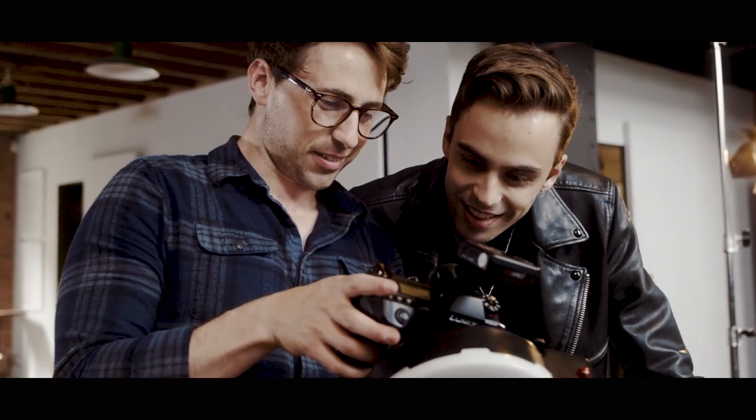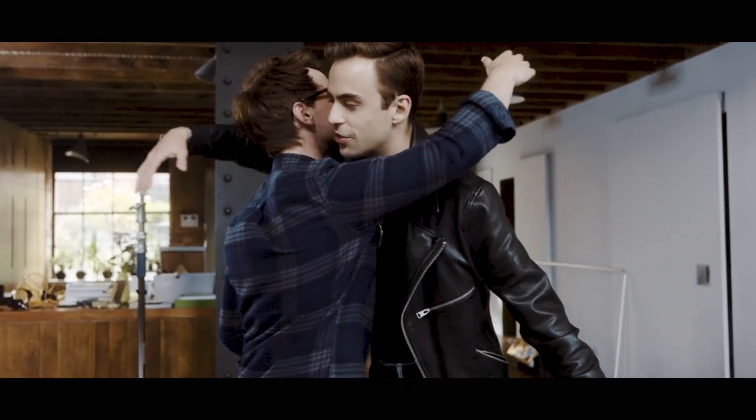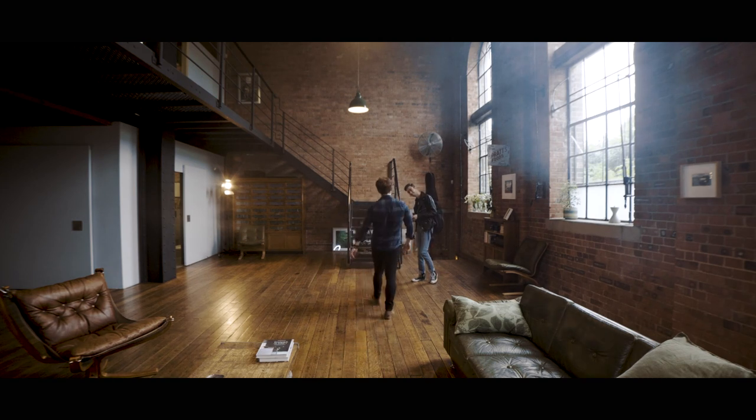Austin Kleon says, share what you love, and people who love the same things will find you. So find something you're passionate about, feel creatively fulfilled, and grow your community through sharing your creative process.